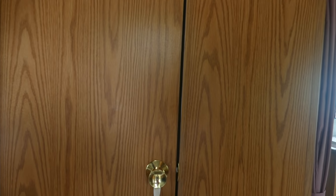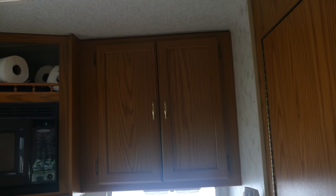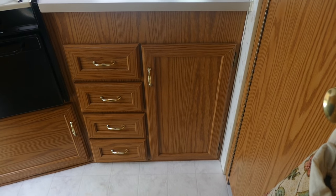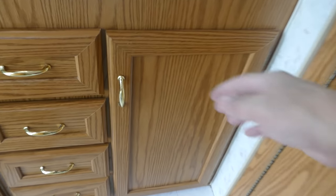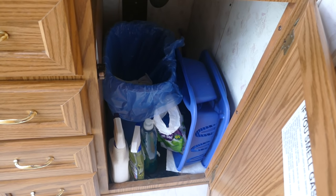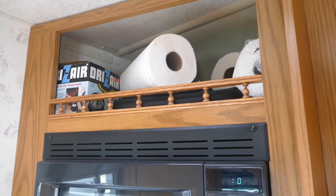Okay, this is the kitchen. We got storage there and the sink and four drawers. And under here we keep our trash can and soaps and dish rack. And up here, we keep our pots and pans and dishes. And we got more storage up here.